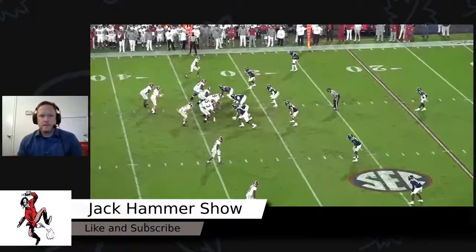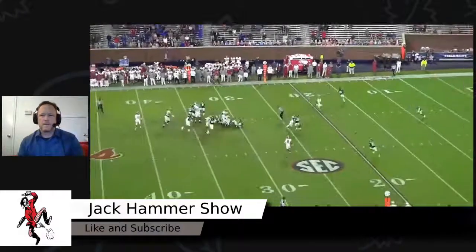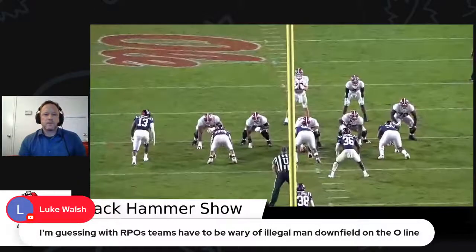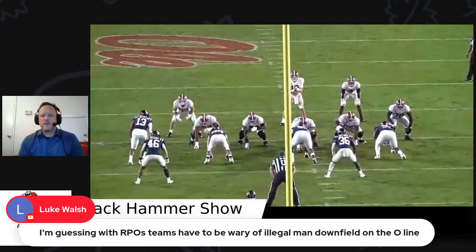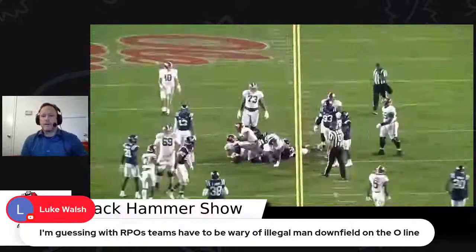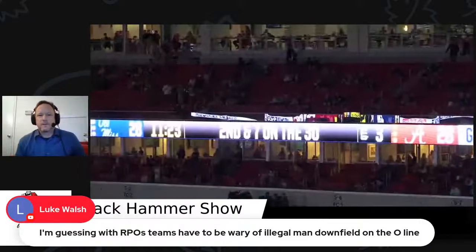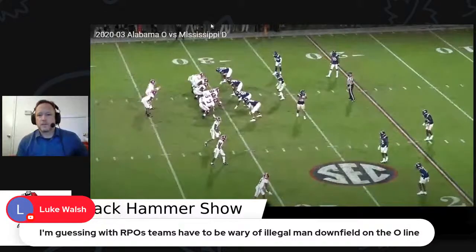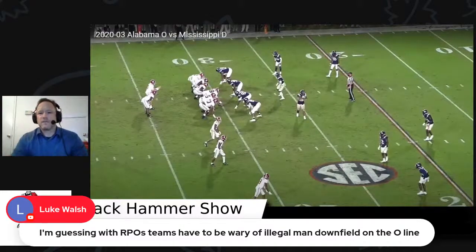1st and 10 here. We get a run. Well, here's the thing on those RPOs, as far as being wary of the illegal man downfield. You got about 4 yards really before they're going to call it, and so they're not overly worried about that illegal man downfield. You do need to be concerned about it because you don't want your guys flying up the field. But at the same time, what happens with that is the ball's coming out so quick. Most of the time, they're not going to get far enough downfield for that to become an illegal man downfield play.